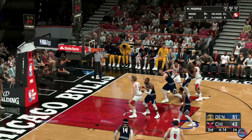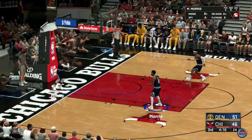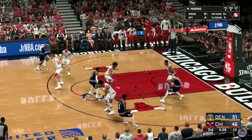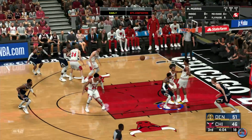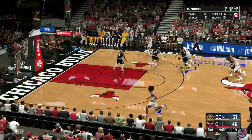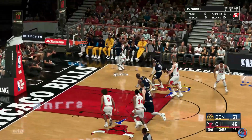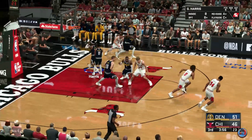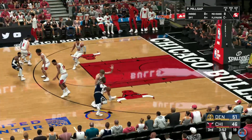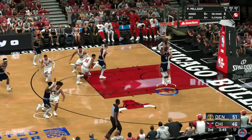LaVine wide open. Drops in the three. LaVine's got 13. This is why you're trying to get him as many touches as possible. The thing that really separates White is the quickness. Whether it's with the ball in his hands or running off screens, he's very difficult to stay connected to defensively. And he didn't punish them for the weak coverage there, but they can't count on him to continue missing.